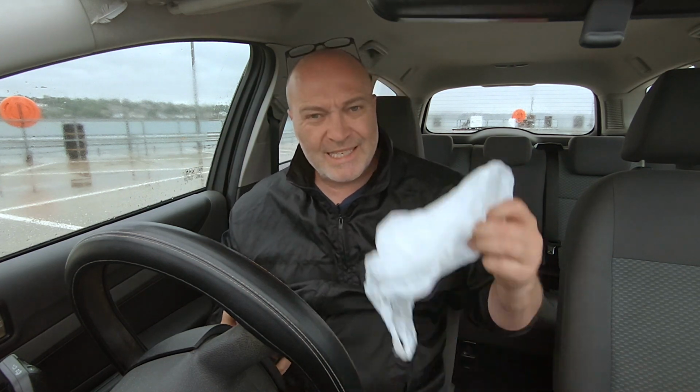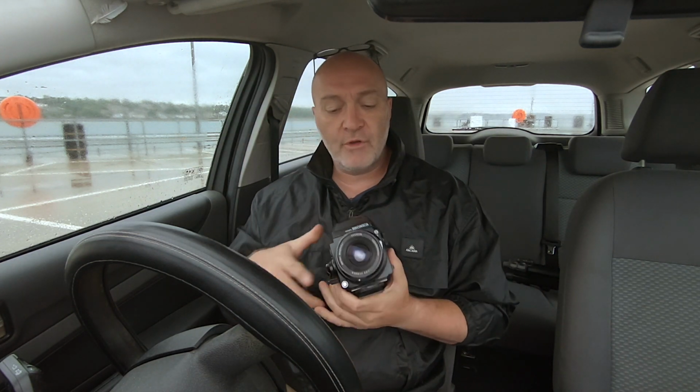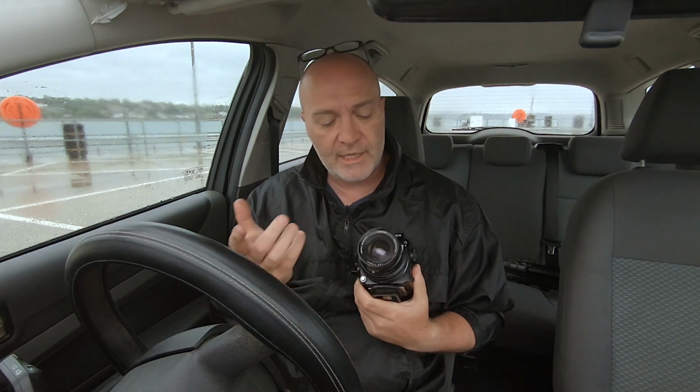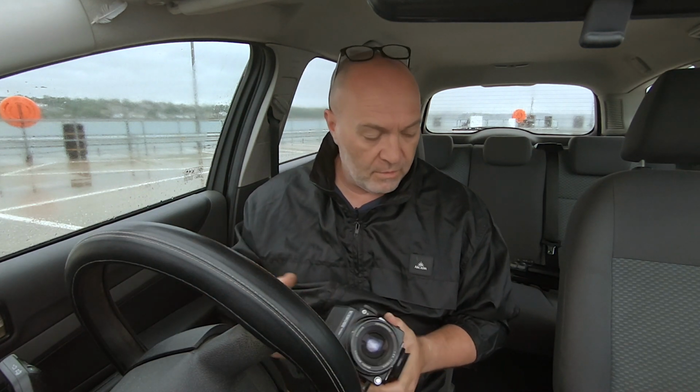Whenever I've gone out shooting in the rain, I just use a plastic bag over the camera. Unfortunately, I haven't got a lens hood for this lens, so I'm going to have to be careful not to get a couple of drops of rain on the lens itself. But if that happens, it might just add to the effect, and it's not an excuse. If it happens, it happens. I'll try not to, but if it does, it might look pretty cool.